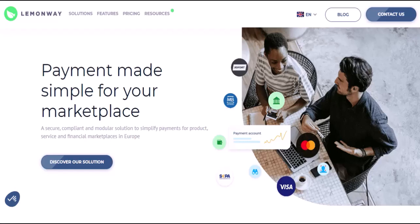So, what if there was a way to potentially bypass these fees? That's where the lemonway trick comes in. But is it all it's cracked up to be? Let's find out. What is the lemonway trick?